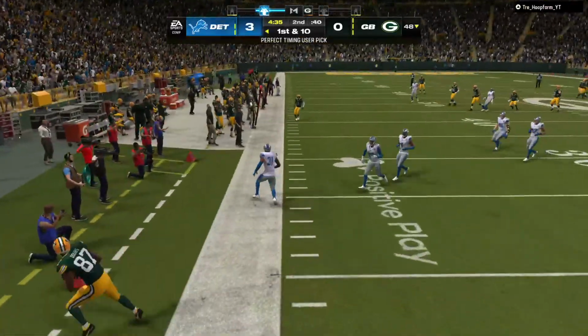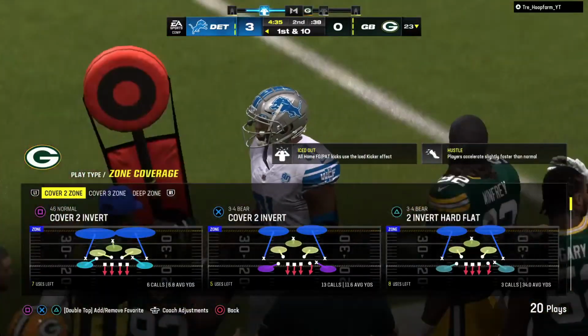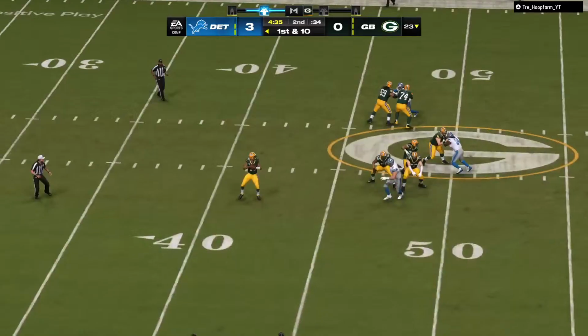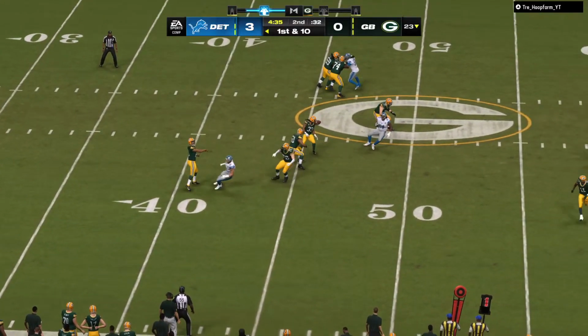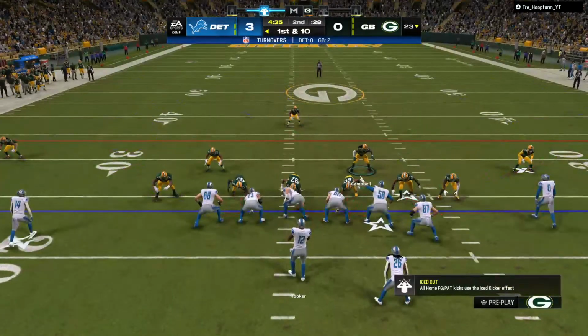Oh, and his early struggles continue. Here's another one intercepted. Picked off by Kirby Joseph. And the Lions are going to get the football here at their own 23. So that's now 2 consecutive drives that have ended in interceptions. You wonder if he's trying to do a little too much out there.